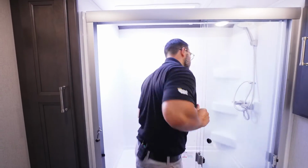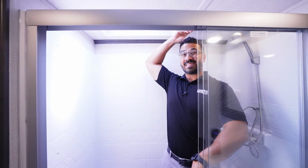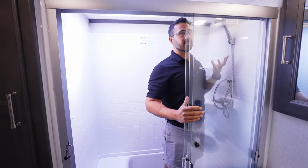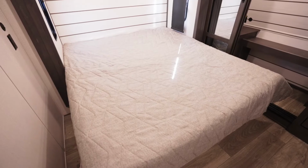And I'll take a step in here just to show you size. I mean, again, 6 foot tall, even without that skylight, I still have some space. I could probably be 6'1". With that skylight, I mean, holy cow, I have space for days. I could be 6'3", 6'4", no problem. The hand wand, I can actually stand here. It's at a good height for my height, which is great.